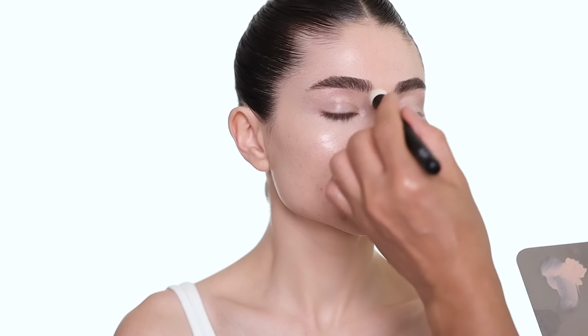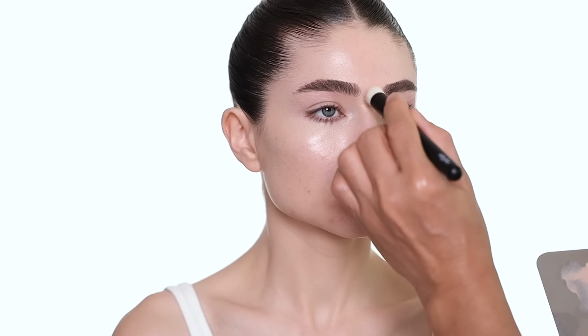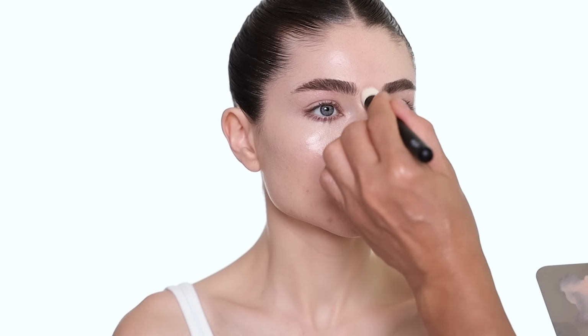And all these new brushes are synthetic, by the way, but they are good synthetic. They actually feel like real hair.